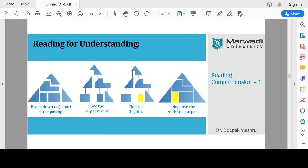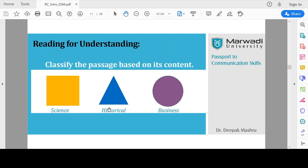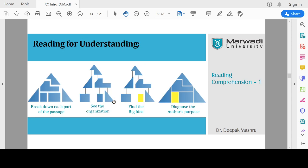So what I mentioned is four parts. This will be more clear to you because it has more clarity visually, right? Okay, now look at this. In the first image, if you consider this triangle as a paragraph, from here we selected that this is a historical one. So we selected this type of paragraph, and based on that paragraph, I have divided. This is hypothetical. This is for example, right?